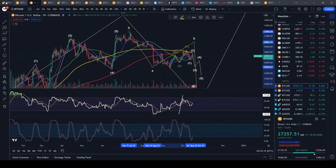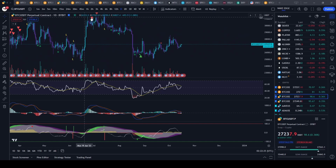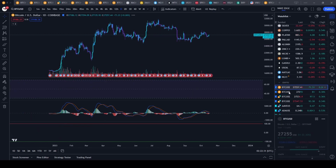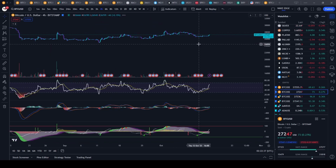Okay, all right, let's finally take a look at WaveEdge here. And WaveEdge, no new signals here. No short signals, no long signals, no red crosses, no accumulation whatsoever on Bitcoin on any chart. So again, no news there, but I'll keep you guys up to date inside the Discord, and we could take a look at maybe some smaller time frames.